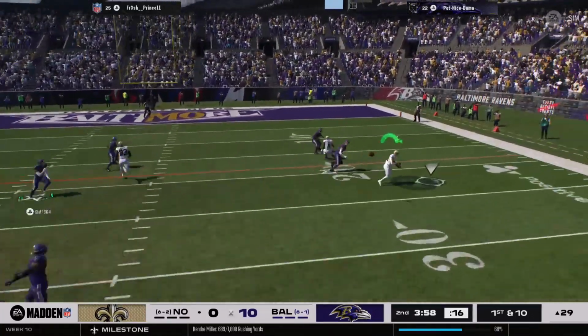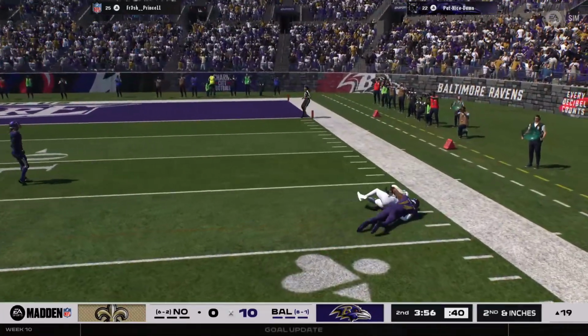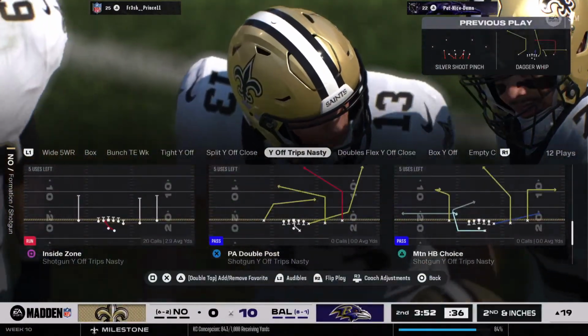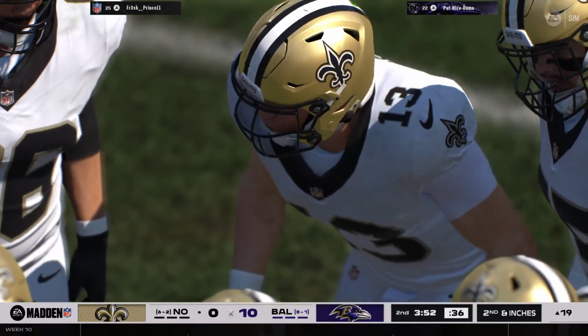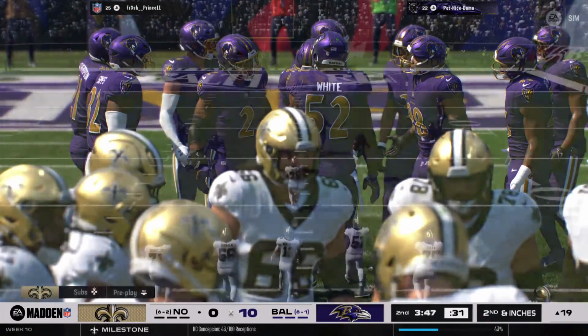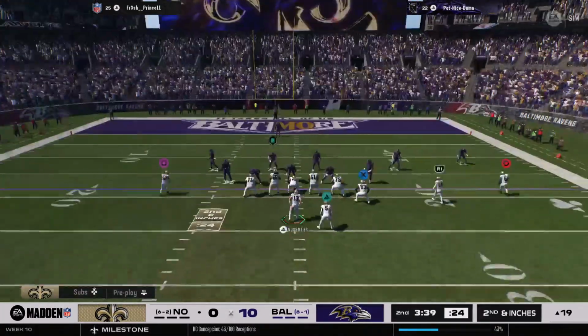They'll look to throw now on 1st down. And he's got his man on the out route. And that's good for a pickup of 10 yards. And that'll leave him with a 2nd and just a few inches left. At the Ravens' 19-yard line.